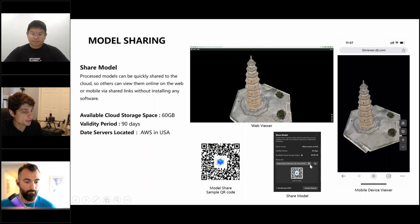It's going to give me both a URL and a QR code that you can scan. With that, you're going to be able to pull that up on another computer in a browser, or you can even view these 3D models on your phone. A high quality sub-millimeter GSD resolution mesh that you can just view in a browser on your phone, I'm super, super excited about it. And we're able to have up to 60 gigabytes of storage at any point. So if you delete a model off of your cloud account, you're going to get that storage given back to you.